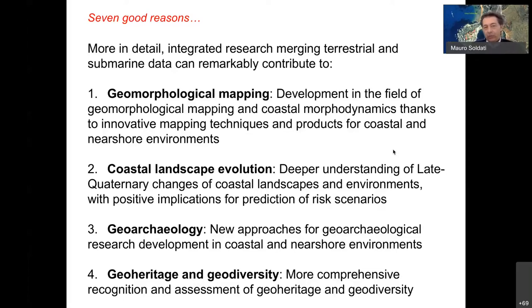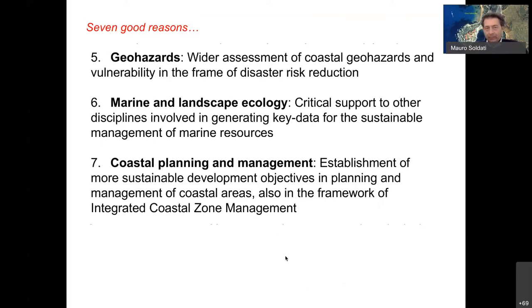I mentioned to you already geoarchaeology, with important perspectives in terms of research development in coastal and nearshore environments. And as I mentioned before, also geoheritage and geodiversity are now playing a role in this integration of terrestrial and marine data sets. I will not now spend more words on geohazards because we will talk about that quite widely afterwards. Marine and landscape ecology, I mentioned the contribution of different expertise in this type of studies.